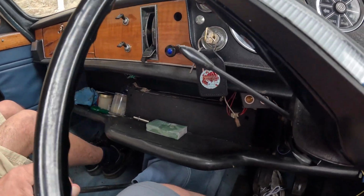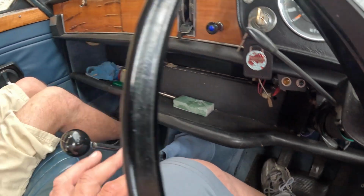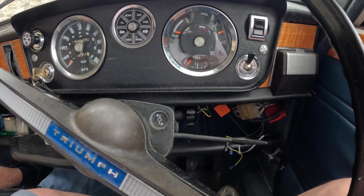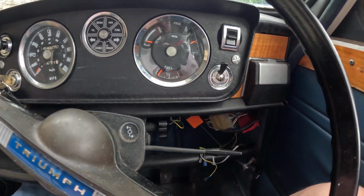Our gear change is here, so it is in the conventional place rather than having a linkage through. We've got an adjustable steering wheel. There's our indicator there. So of course it's pre-EU time, so it was on that side.